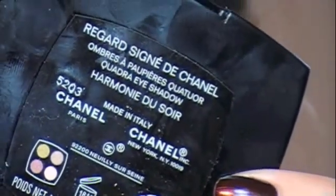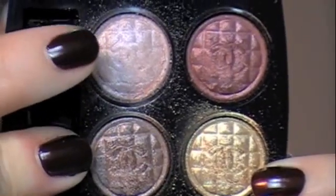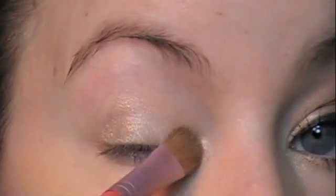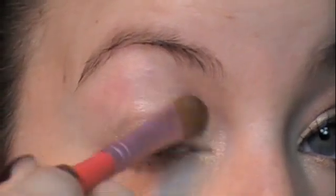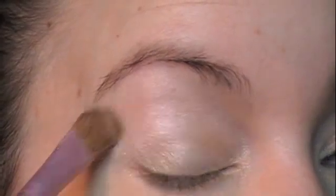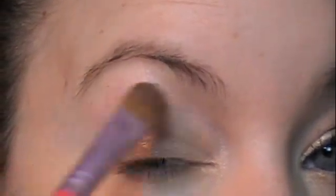But anyway, this is the palette from the holiday collection, which I do love. And we're going to start with the lightest color, which is that light pink, and just place that all over the lid of the eye, into the corner, and all the way up to the brow bone. It's just a nice, shimmery, pretty highlight color.